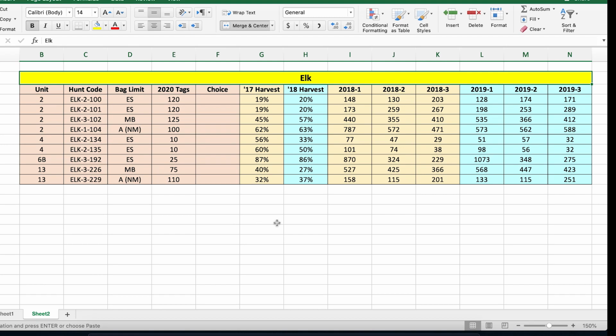So first, my first column is the unit. This is the unit that I'm looking at. Here's the specific hunt code. By the way, I forgot to mention, if you see a 2 in the hunt code, that refers to an archery tag. -2-100, that's archery. If you see -3-102, that's a muzzleloader hunt. And if you see the -1, that's an any-legal-weapon hunt, a high-powered rifle hunt, okay? Just FYI. But you see I have the bag limit, right?